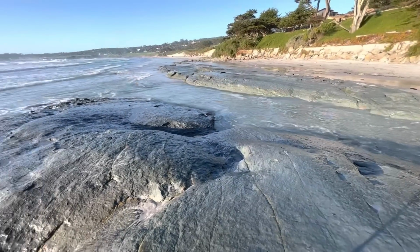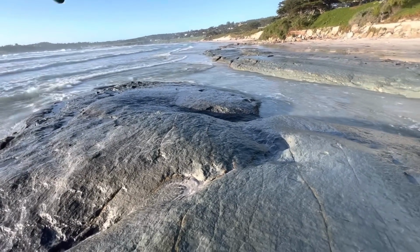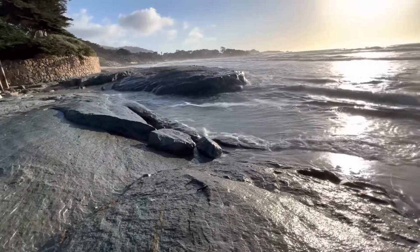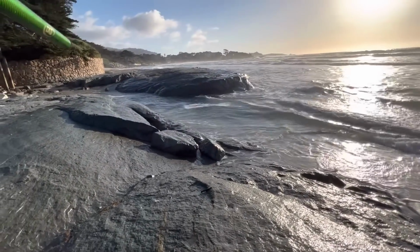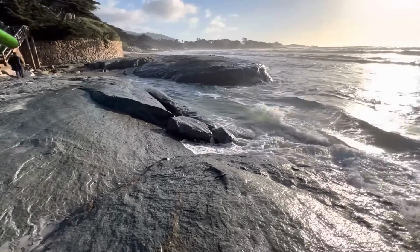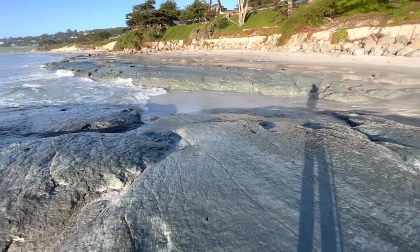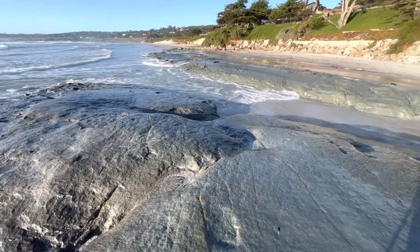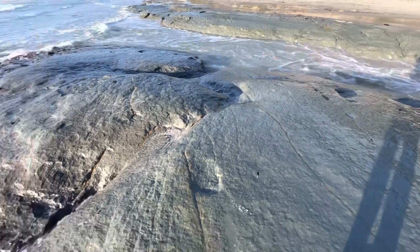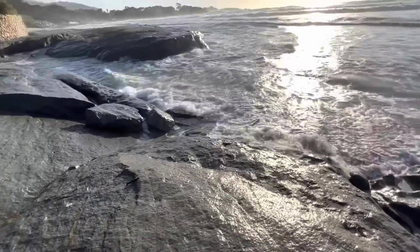Well, guys, I'm pretty much smack dab in the middle of Carmel Beach. I went all the way to that end. I don't think I'm gonna go to that end because I just don't feel like going that far. But I figured I'd stop and show you these rocks because this is like once in a lifetime. I've lived here forever and I've never seen it this low ever. Super trippy.